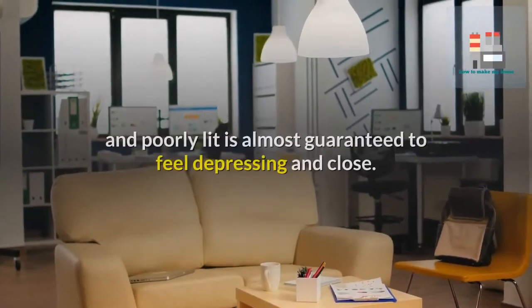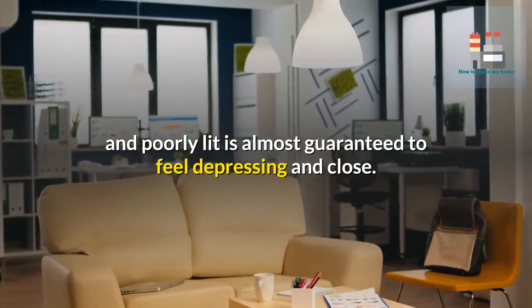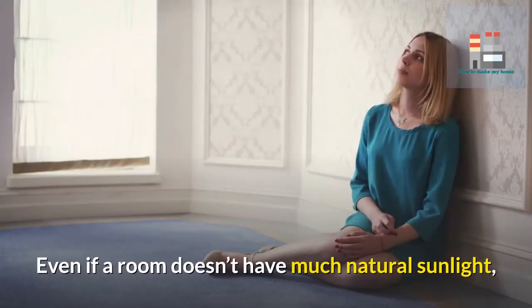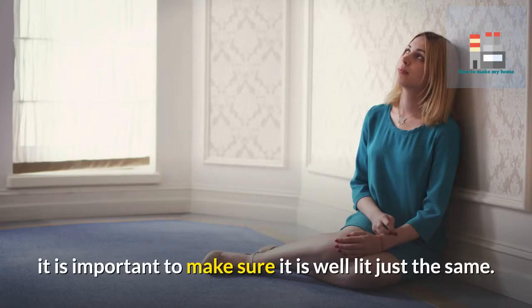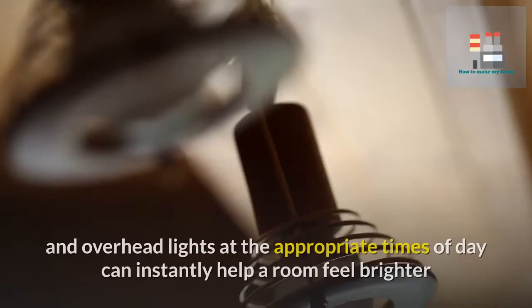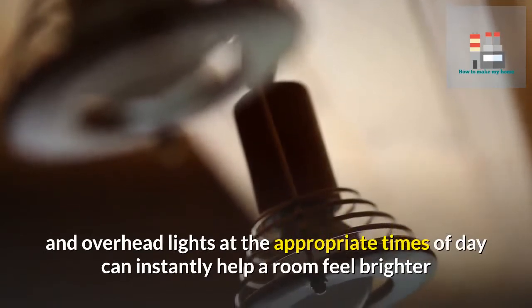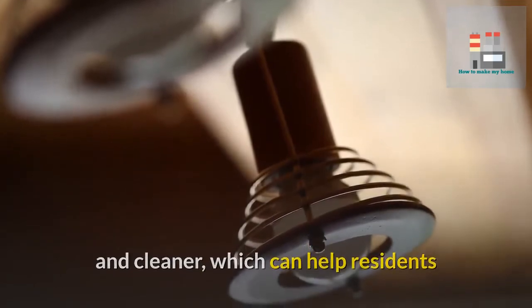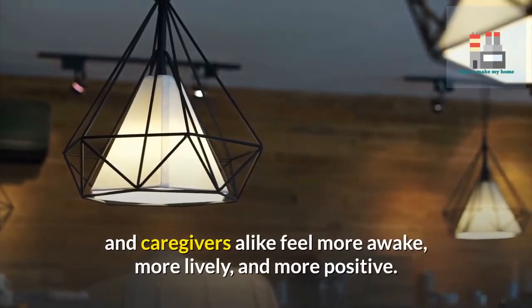10. Pay attention to lighting. A room that is dark and poorly lit is almost guaranteed to feel depressing and close. Even if a room doesn't have much natural sunlight, it is important to make sure it is well lit just the same. The simple act of turning on lamps and overhead lights at the appropriate times of day can instantly help a room feel brighter and cleaner, which can help residents and caregivers alike feel more awake, more lively, and more positive.